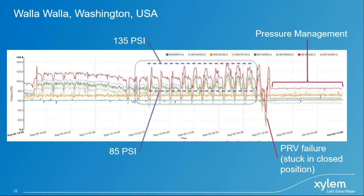So it goes into that analytics application. The utility makes their groups for different devices. They can trend out the pressures, set up alerts and alarms, and map it all out. And what you're seeing on the slide here is actually a 1-month view of the pressure profile in their 4th pressure zone. So that's the bottom pressure zone.